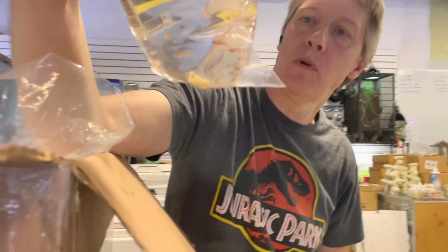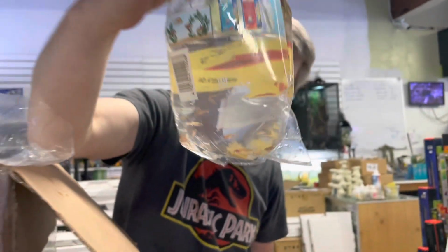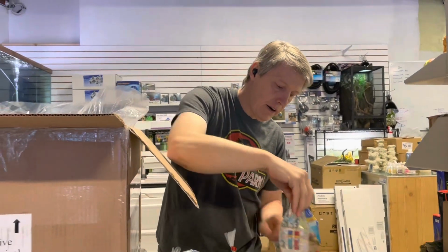Bridget's Rasbora or Chili Rasbora. Super popular nano fish also. Great red, like a little firecracker or a chili pepper.